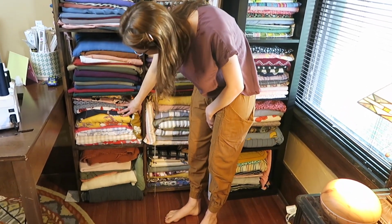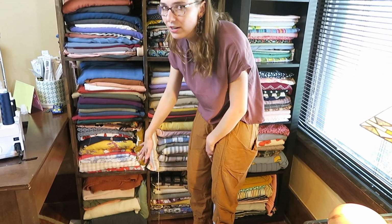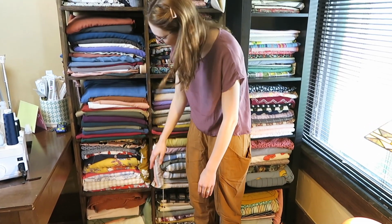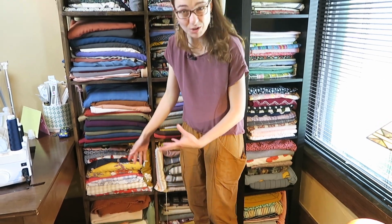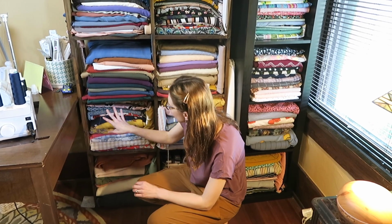Here's some more viscose and rayon. I grouped these down here because this shelf was full, and they're more like the summer colors and spring colors, so I put those down here.